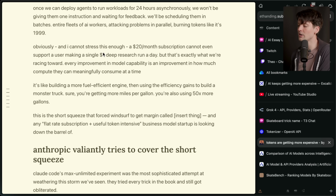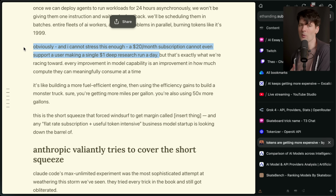Obviously, and I cannot stress this enough, a $20 a month subscription cannot even support a user making a single $1 deep research run a day. For those asking, why doesn't T3 Chat have deep research? We're $8 a month. We literally cannot do that. We will go out of business immediately. Well, we give you 3? Because we have to cover all the other things you're going to do. If you send 8 deep research requests, we have to lock you out of the app for the rest of the month.